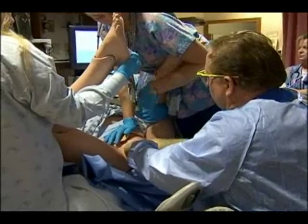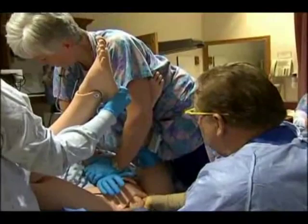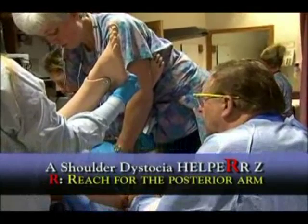We're going to do a reverse Woods. Okay, that seems to be helping. We're going to now deliver the posterior shoulder. Come on, crank them back. You're doing so well. And we're going to turn you and roll you on all fours. That'll help us. I can't get it.